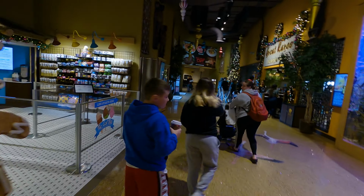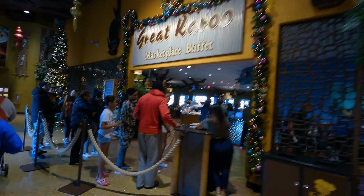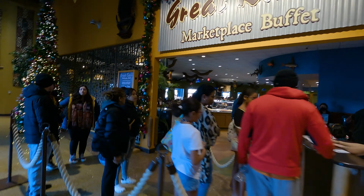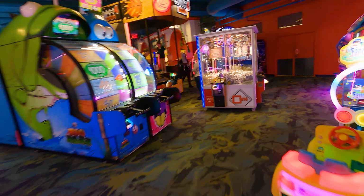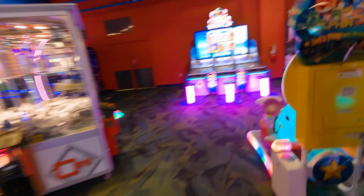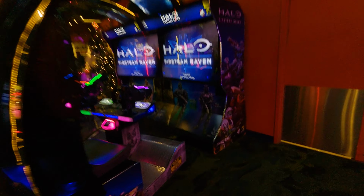Looks wonderful. Then we got the marketplace buffet. So they got a great Karoo buffet. Looks like it's pretty hopping for breakfast right now. Not huge, but looks like the buffet's pretty good there. Sensory overload for the kids here. It's amazing. Just another way to spend some money. Look at this halo. Holy cow.